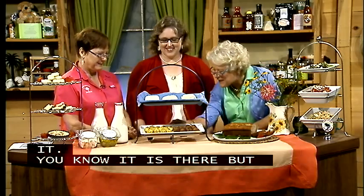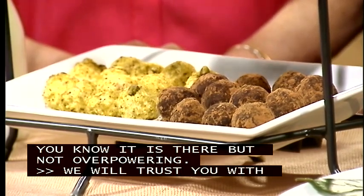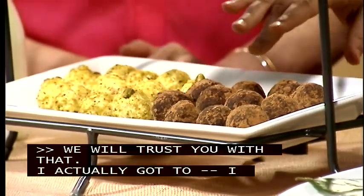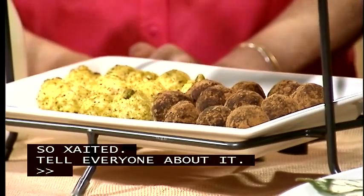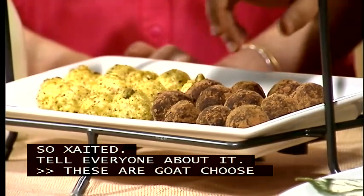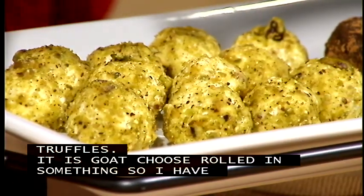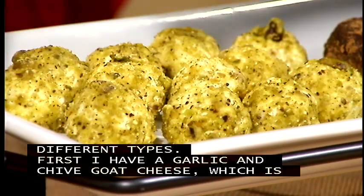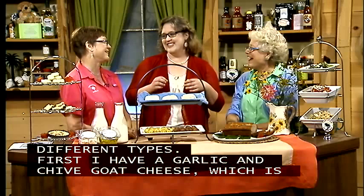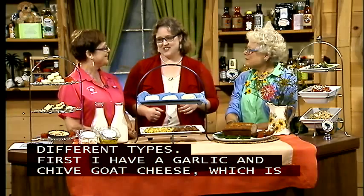And then these look, and I actually got to put a Linda helping hand. And I was so excited. Tell everyone about these. Yeah, these are called goat cheese truffles. A goat cheese truffle is basically a ball of goat cheese rolled in something. So I've got two different kinds. First, I've got a garlic and chive goat cheese, and I've mixed in some bacon. And then I've rolled it in crushed pistachios. Oh, so it's a nice, savory truffle.